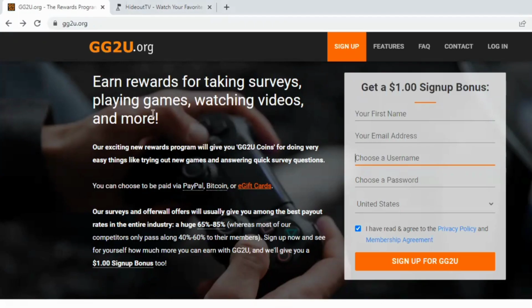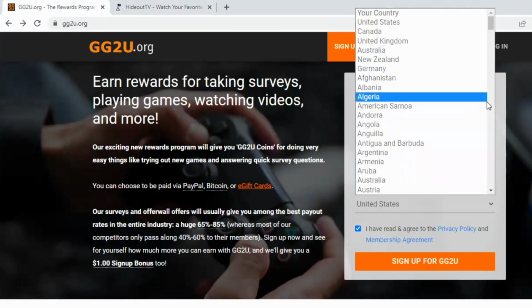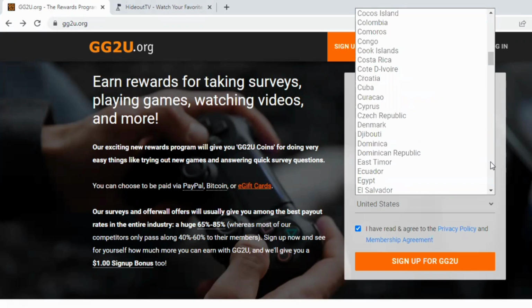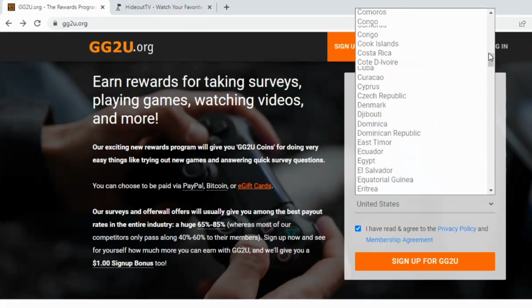The best part about this website is when you sign up for a brand new account, you're gonna get a $1 bonus. To claim it, just fill out your first name, email address, username, and then create a password. On the country section, just click this drop down arrow right here and then select your country. As you can see, they're accepting people from all over the world, so it doesn't matter where you are coming from. You can get started with this right now and earn a lot of money online.